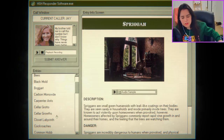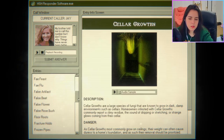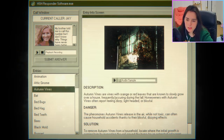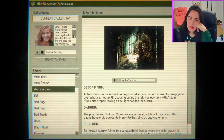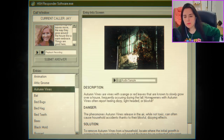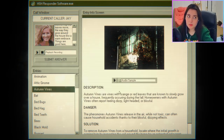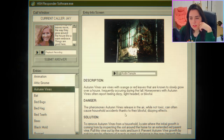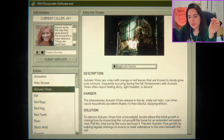So is it... It's not cellar growths. There's something about... Autumn vines. Is it autumn vines? Oh, blissful. Autumn vines are vines with orange and or red leaves that are known to slowly grow over the house. Let's see. They're growing around the house. Okay. Frequently occurring during the fall. Homeowners with autumn vines often report feeling dizzy, lightheaded, or blissful. The pheromones of autumn vines released in the air, while not toxic, can often cause household accidents thanks to their blissful, dizzying effect. Remove vines, locate where the initial growth is coming from by inspecting the soil around the home for an extended red parent vine. Pull this vine out by the roots and burn it. Prevent autumn vine growth by making regular offerings of insects or meat substance to the ones beneath the soil.